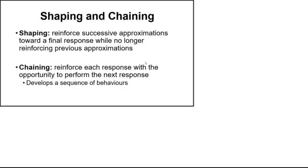So that's reinforcing each of those baby steps towards our final desired goal, and specifically no longer reinforcing those previous approximations. So we're going to get them to shift their behavior towards what we want them to do. With our chickadees, we spend 2 to 3 weeks teaching them just how to use the apparatus so that we know that they know what they're doing. With things like lever pressing, it might be a little bit faster. So this process allows us to get them to do behaviors that they wouldn't naturally do. We can nudge their behavior in a particular way.